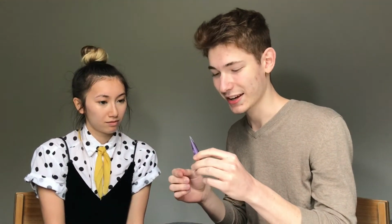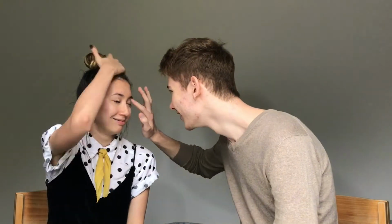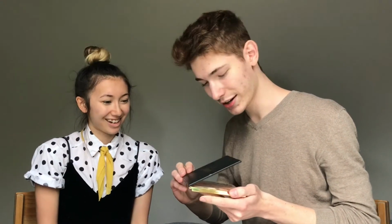Let's put on some primer. Primer? Okay. Eye primer. This is Urban Decay eyeshadow primer. Shadow primer is on. Not pretty yet. Yes. You were pretty before, so. Aww. Let's start with eyeshadows. I'm interested to see what you pick. This is Tartist Pro. Yep, there you go. What would be the best day to night for me?